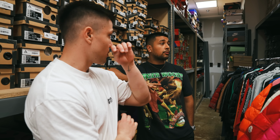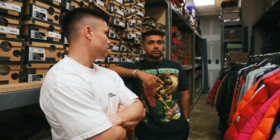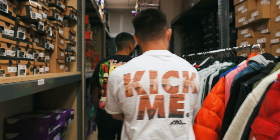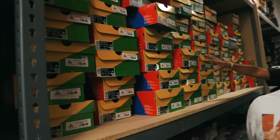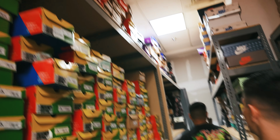Next week, we probably won't have to buy that much because we have everything that people would probably want for the summer. We got slides, we got foam runners, we have all the hot SKUs right now, so we're probably going to chill out for the next couple of weeks. Back here is like the heat section, I guess you could say. There's hella Travis's and stuff. Then there's random lobsters over here, SBs, some more SBs, a little bit of Dunk Highs over there. I think the heat is in this corner.